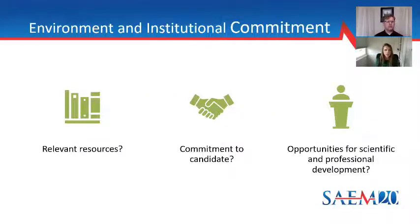Finally, it's important not to overlook the environment and institutional commitment. Here, reviewers are looking to see that your department and your institution have the resources necessary for successful completion of the project. It's easy to overlook things that you may take for granted, like access to clinical research coordinators, or even an adequate ED patient volume to enroll patients and complete the study. But these really should be highlighted in your application.